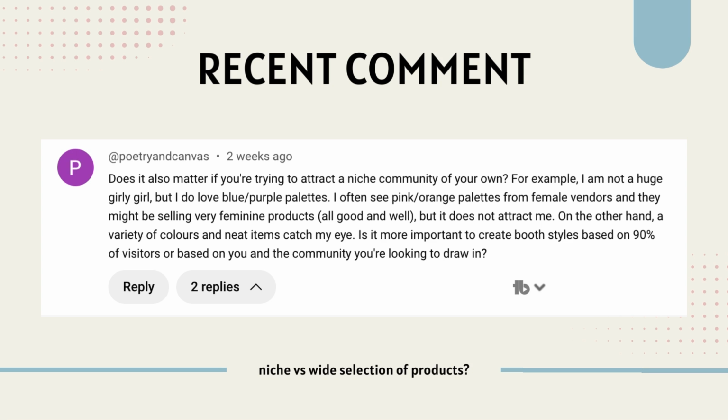On the other hand, a variety of colors and neat items catch my eye. Is it more important to create booth styles based on 90% of visitors, or based on you and the community you're trying to draw in?